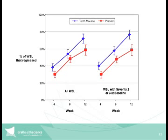When we look at severity 2 or 3, that is the more severe of those lesions, excluding the code 1s, we find exactly the same picture, but the difference is greater, and in fact it's significant, and I'll show you that in a moment. We were interested in severity 2 or 3 for several reasons. One, of course, they're more severe lesions, so we should be more interested in them. They're more likely to progress, perhaps, if left alone, into cavitation.